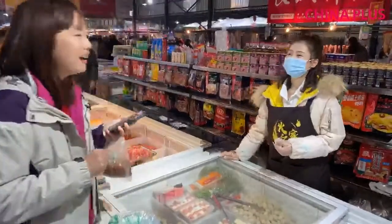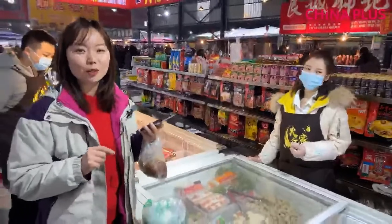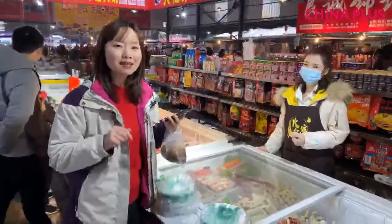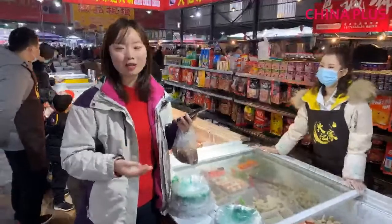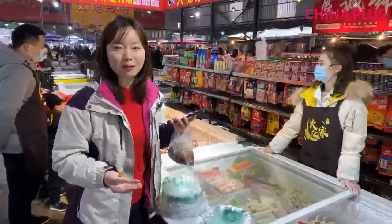So she said, usually coming towards Chinese New Year is the busiest time for this shop. And I want to ask, how long has she set up her store in this market?